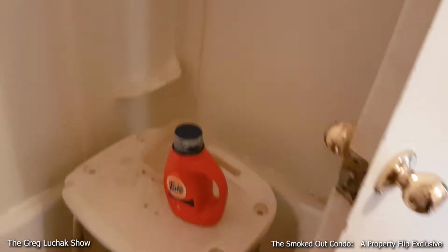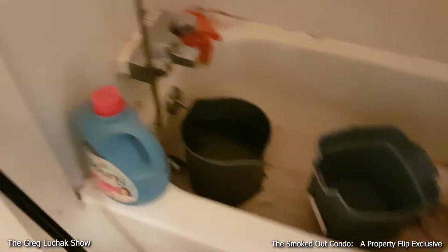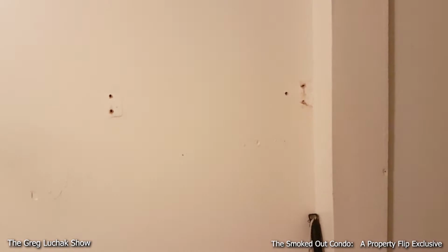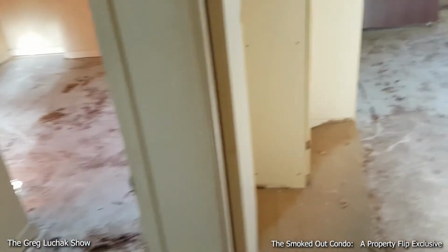Have a good shot here. We're going to be replacing this tub. It's pretty heavily damaged. We're going to be replacing the vinyl tub surround. We're going to put in new drywall and put in a ceramic tub surround. We have a storage room. We're going to clean this up. We're going to put all new laminate flooring.